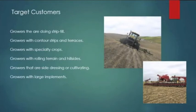The other one would be growers with contour strips and terraces. Anyone who's ever planted any contour strips or terraces knows that implement guidance is a big factor in keeping your line straight, your rows lined up as you're going across that terrace.